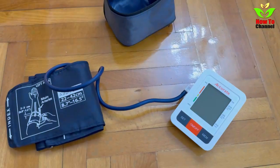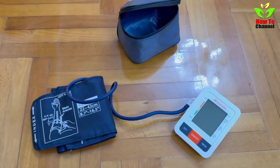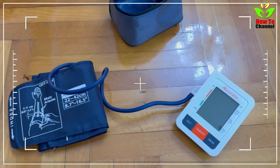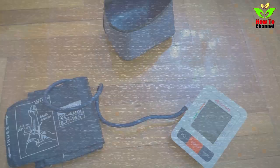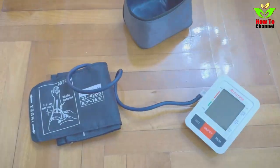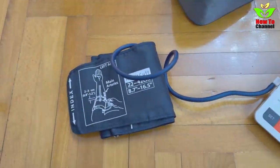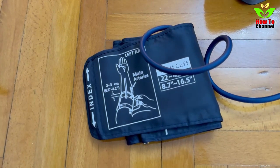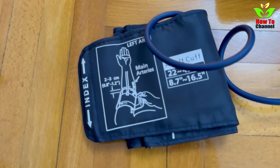Mistake 1. Using an uncalibrated or inappropriate device. Wrist and finger monitors are generally less accurate than upper arm cuffs. Research published in the Journal of Hypertension shows that validated upper arm monitors correlate best with clinical measurements. Check if your device is clinically validated at validatep.org.